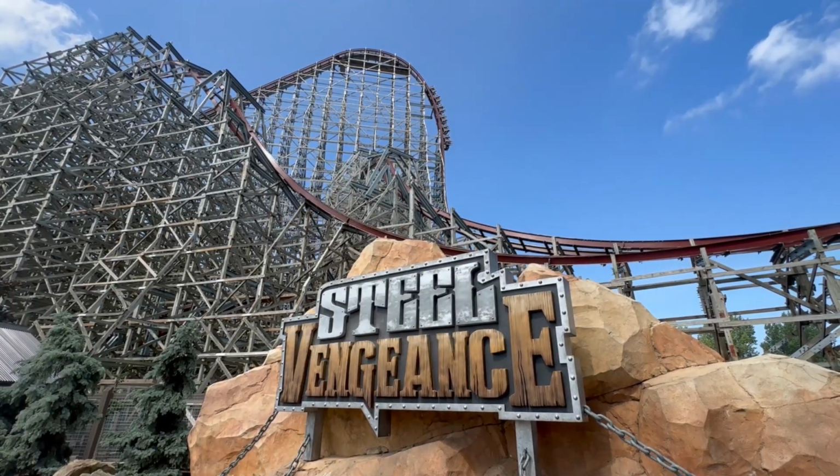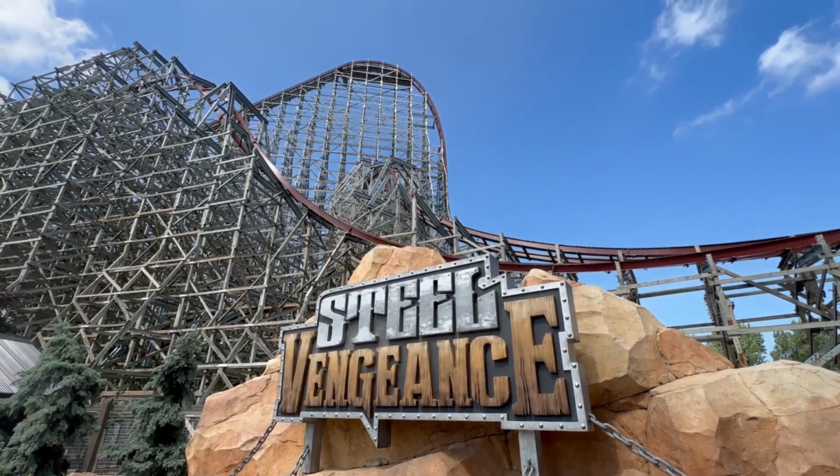Steel Vengeance. We waited exactly 30 minutes on the train. And that was with about a 10 minute downtime. Someone actually lost their shoe getting off the train and it fell in the track, so they had to shut it down for about 10 minutes. So we waited, I would say 20 minutes, taking away the downtime. Line was posted 60, so we saved 40 minutes there.